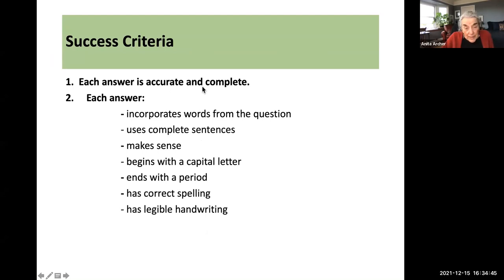And then their answer had to be an accurate and complete answer, and it had to use words from the question, and they had to have complete sentences and had to make sense, had to have a capital letter, a period, appropriate spelling, and legible handwriting. So couldn't you see teaching kids to do that with informational text? What a great preparation for even independent study.